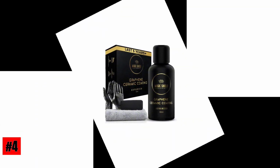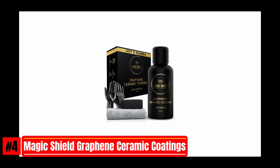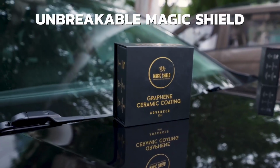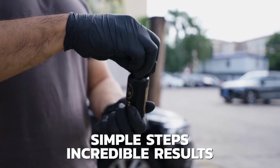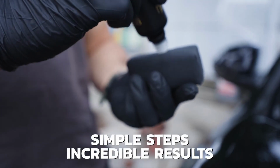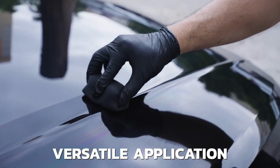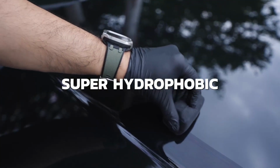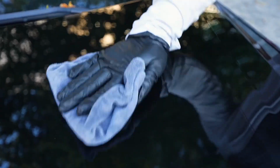In our list, the number 4 product name is Magic Shield Graphene Ceramic Coatings. The Magic Shield graphene coating for cars is designed to deliver long-lasting surface protection while enhancing the overall appearance of vehicles. This advanced formula combines graphene and silicon dioxide ceramic technology, creating a tough shield that helps defend against scratches, swirl marks, water spots, and harmful ultraviolet rays.